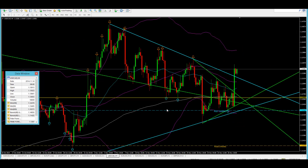Now the dollar CAD is also in the apex. Looks like a breakout of its apex here, and it's moving to the upside. We don't have a call for that right now. We're going to wait and see how that plays out. There is some dollar CAD news. I think that's GDP month over month. CAD is going to come out tomorrow at 8:30 a.m. on Friday, 8:30 a.m. Eastern time. So look out for that, but we're not going to call that today.